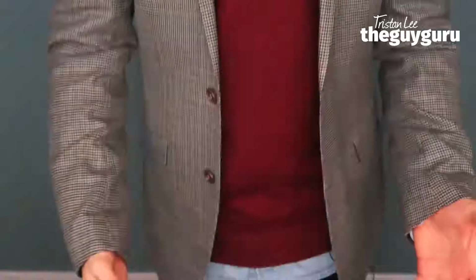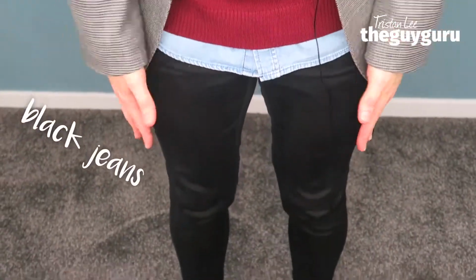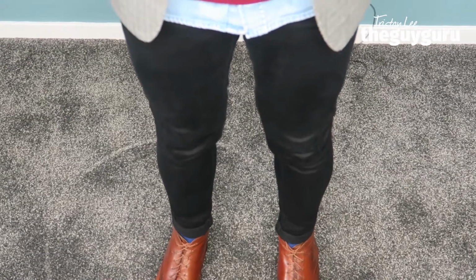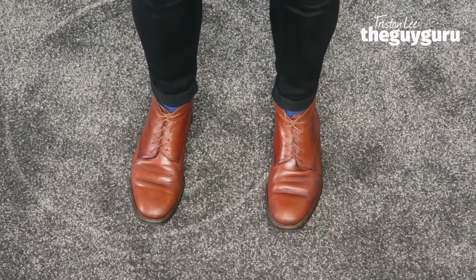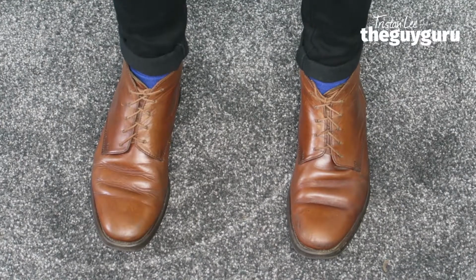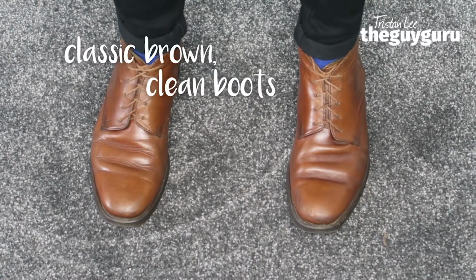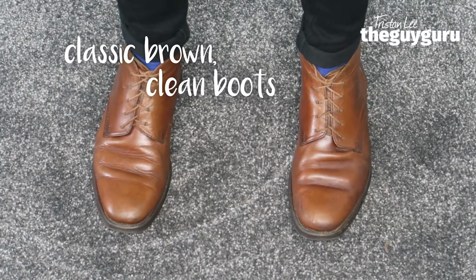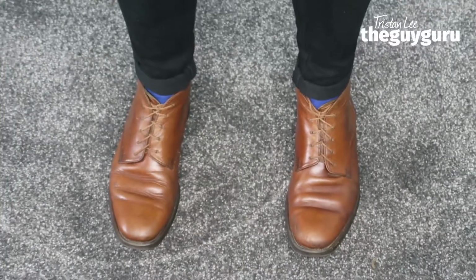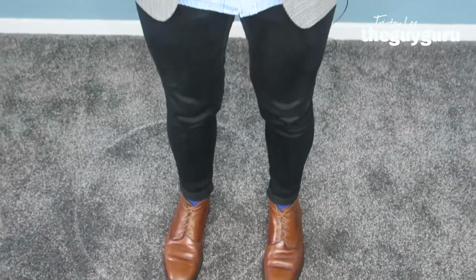Now, moving on down, we have a pair of black fitted jeans. They're plain jeans. Now, if you have chunkier legs or you're a bit older and aren't quite so comfortable with skinny jeans, by all means choose a tapered leg fitted trouser. I think it's much more trendy and current to have a narrower silhouette around the ankle department. So I've got a pair of socks on and I've teamed that with brown boots. These are kind of like Chelsea boots. They're a classic shoe that goes with any colour or any style of trousers. So make sure they're clean and polished, so that creates a very good first impression.